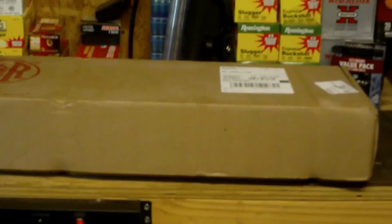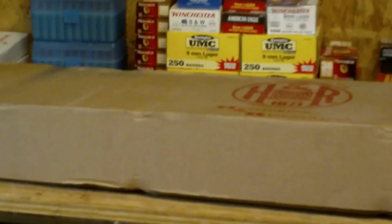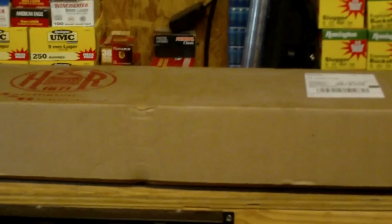Hi everybody, it's Al again, and I wanted to do a quick video on something that I did recently. I had a 20 gauge Topper Junior H&R single shot shotgun, which I've loved for years. I bought it probably about 20 years ago or more for $75. And I wanted to get my wife and my son into doing some trap shooting with me.